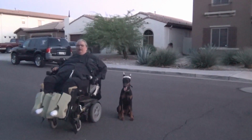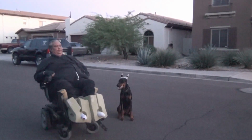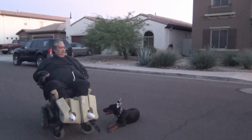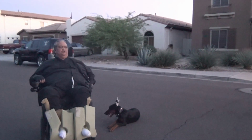Once again, I'm going to have her lay down, using the lay down command. Ava, Platz. Like I said, same as with the sit command, she has to hold her position.